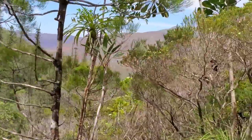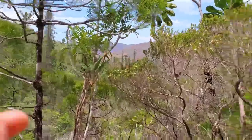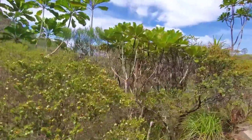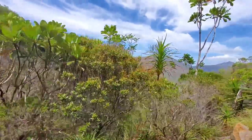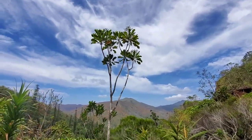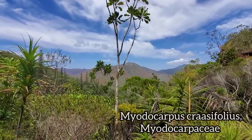So basically, you just get one single stem. You're doing a candelabra thing, just like Liberace, where you shed all your lower branches. Perfect example right there with that Myodocarpus, an endemic genus. Okay, moving right along.